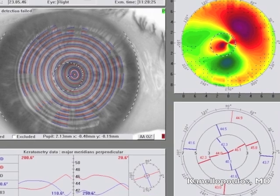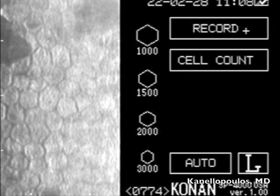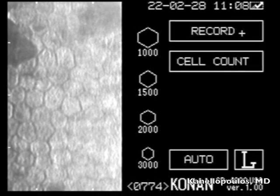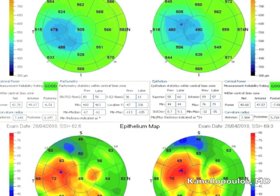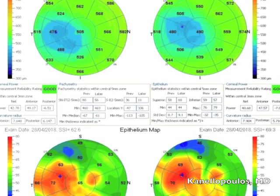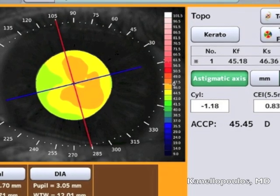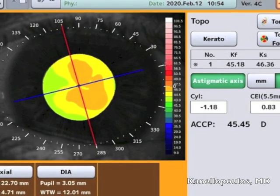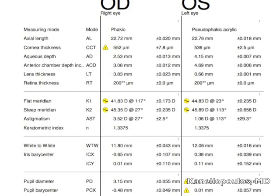Unfortunately here, an added problem, low cell count. We're right around 1,000 to 1,200 cells per millimeter squared, and the patient is stable. These are the anterior segment OCT images in a 2-year span, 18 months and currently. The Tomey interferometry shows significant astigmatism. These numbers give us a T5 lens. We're using the LENSTAR measurements here to compare right eye and left eye.